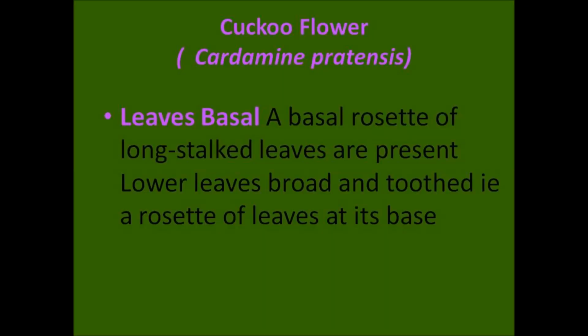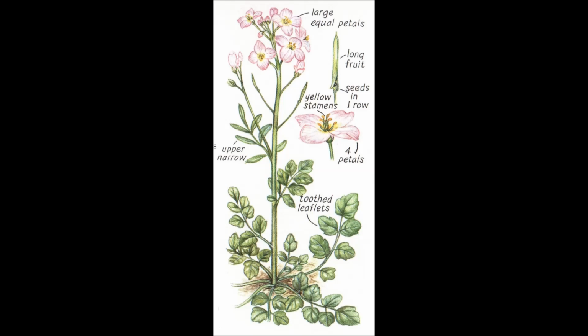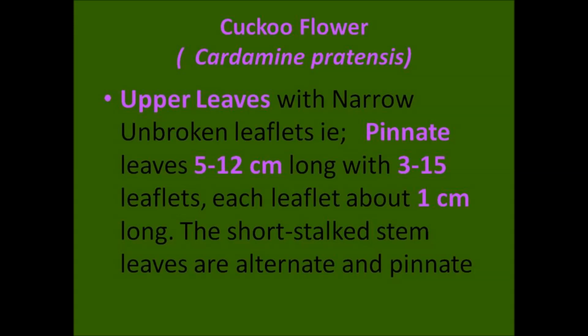Okay folks, let us consider the leaves of this plant. The basal leaves consist of a rosette of long stalked leaves, with the lower leaves broad and toothed, i.e. it has a rosette of leaves at its base. And for the sake of time and convenience, in the following botanical illustration we will look at the nature of the lower leaves.